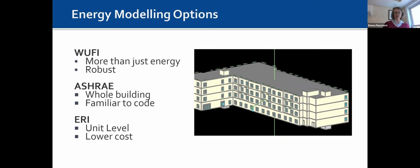ASHRAE 90.1 energy models are sort of the bread and butter of the industry. In some ways, it's a large building energy model. It can be compared to whatever baseline building you're looking at. It's frequently used for code compliance and also for LEED, Energy Star, and other programs. It can be a little bit more costly.